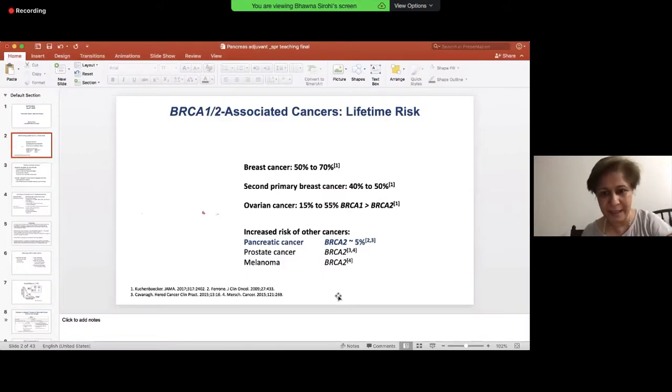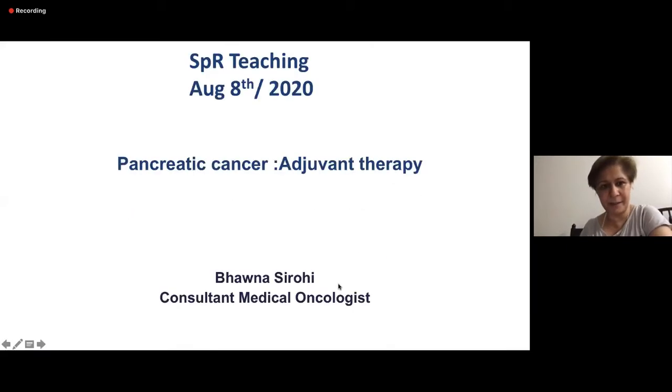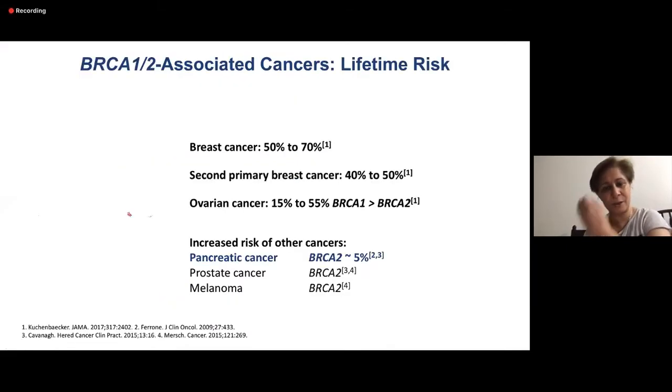So last time we had discussed... okay, so here it is. We're going to talk about adjuvant therapy in pancreatic cancer today. It includes periampullary cancers as well.